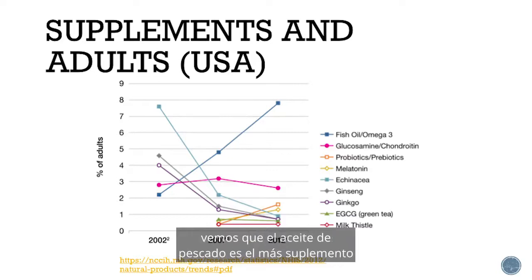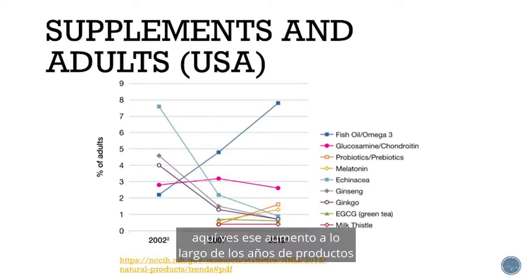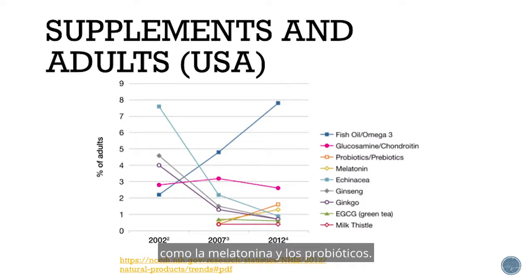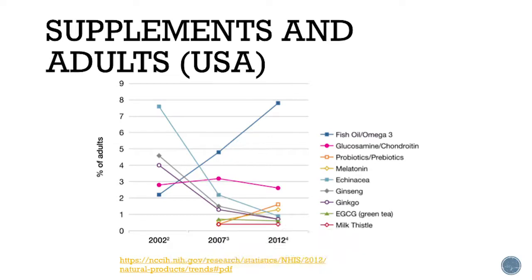If we look at the adult data a little deeper at the specific herbal supplements, we see that fish oil by far is the most utilized supplement out there. I also want to note that you see an increase over the years of other products like melatonin and probiotics. I would expect that these trends have pretty much continued into today.